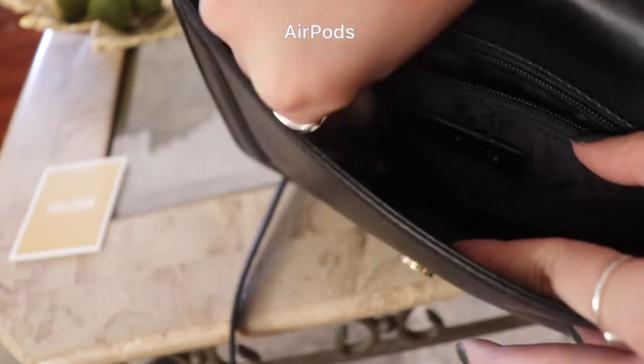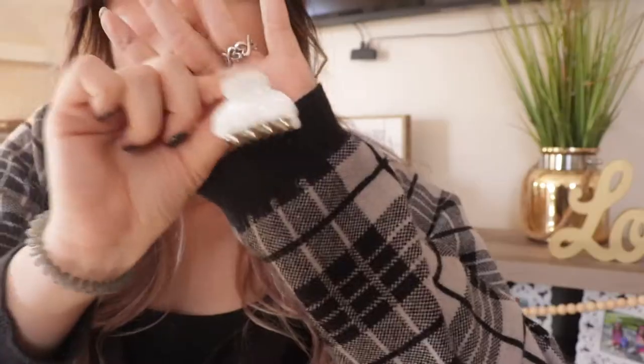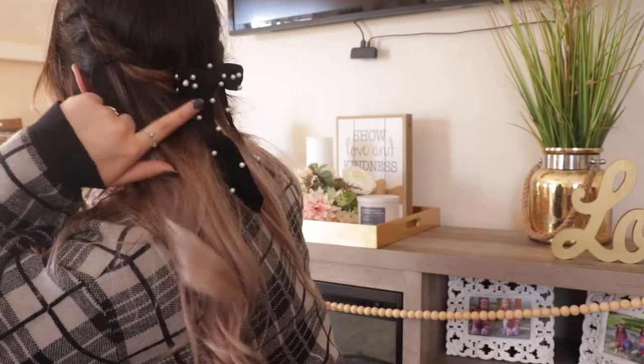As for the middle pocket, I just put random stuff, like maybe my AirPods and some clips. A bigger one just in case it's hot and I just want to put my hair up real quick. A smaller one, and I put it on the back of my hair.